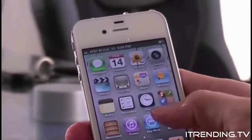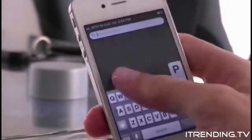And here we have the iPhone 4S, Quick Speed, Siri, and now Liquipel.